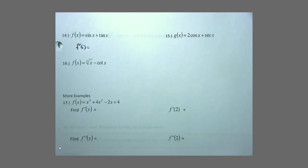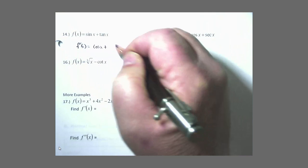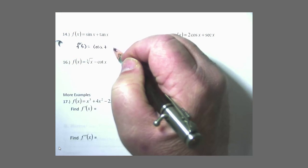Even though I haven't proved it to you yet, and I will prove to you the derivative of sine of x is cosine of x, so forth and so on. The derivative of tangent of x is going to be secant squared of x. And I'm going to prove those to you, but right now, we just want to make sure you get these things memorized. So, what is the derivative of sine of x? Cosine of x plus, what was the derivative of tangent of x again? Very good. Secant squared of x.